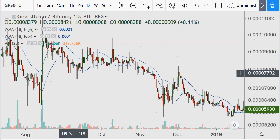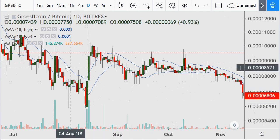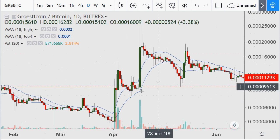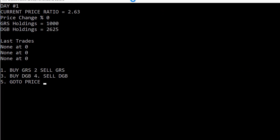And it has a lot of interesting wild moves along the way, which is always nice to see, especially when you have spots like it goes way up like this and back down. But its history, again, is phenomenal against that with DGB. It's like both of them on steroids. For when I play this game, which takes me back over 4 years ago, and I start with 1,000 of GRS, not much, and 2,625 of DGB. They were very cheap back then.